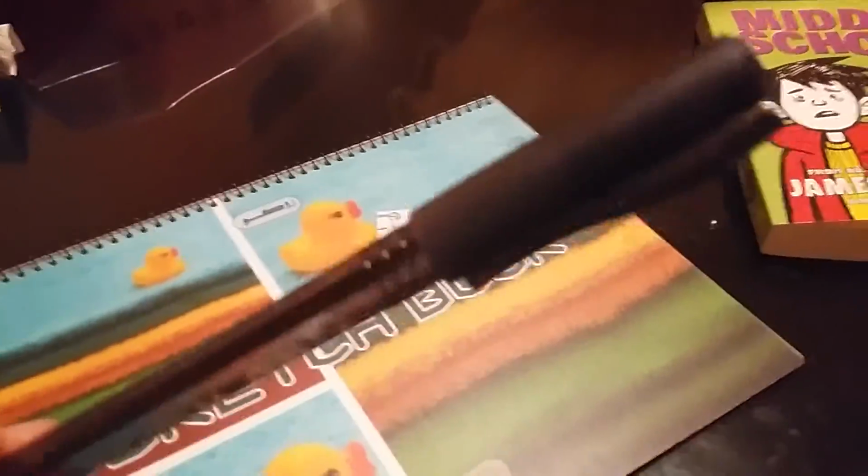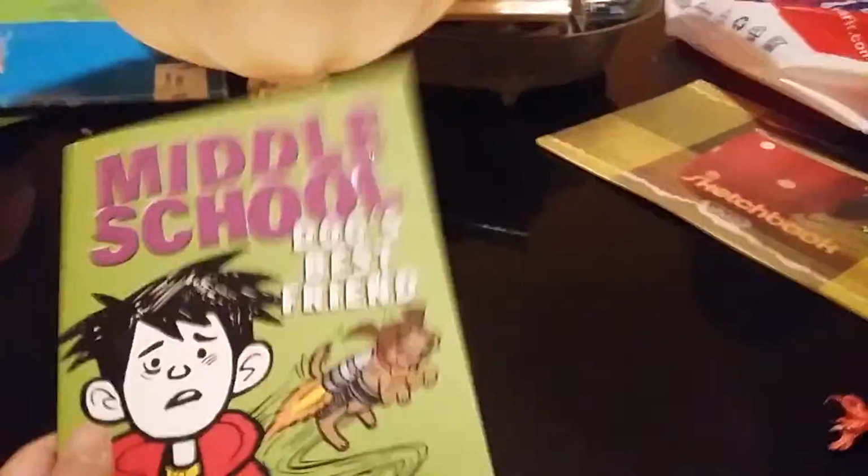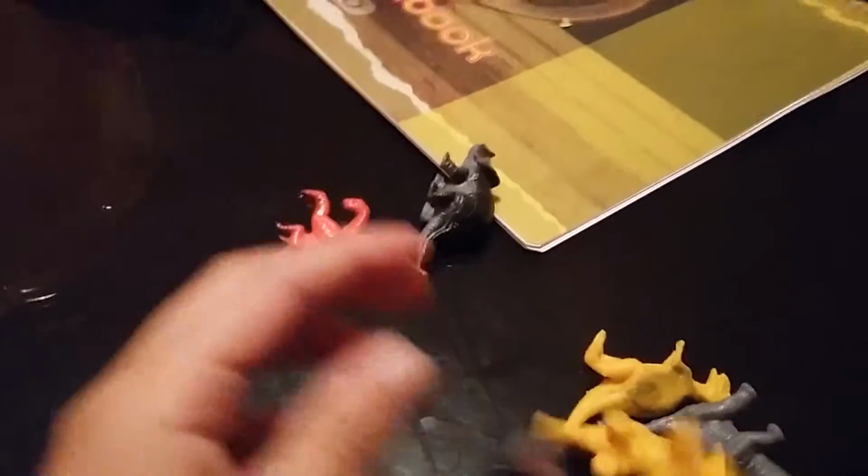Sorry. I have this new pen. It doesn't look new, but it's definitely new. Anyway, Dog's Best Friend Middle School. It is super. It's the newest issue of Middle School. Anyway, I also have some dinosaurs. The thing I like most that I bought there for this.